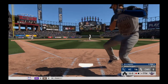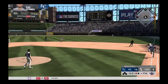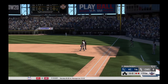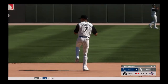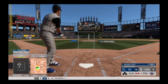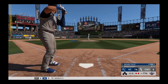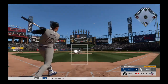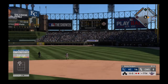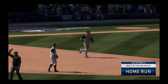From the stretch. A bouncer to the left side. Throw just does get him at first as he was really moving that time. Now batting, Salvador Perez. He's got a hit in 3 at-bats to this point. Here's the pitch. Good opposite field power here, taken high and deep to right. Out of here, into the visitors' bullpen.